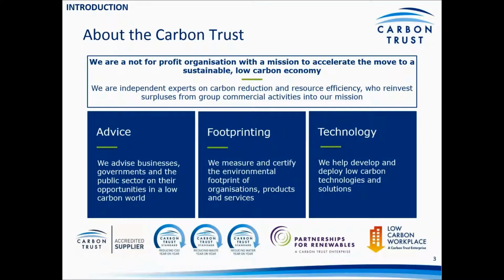So just to give a brief overview of the Carbon Trust, we are a not-for-profit organisation with a mission to accelerate the move to a sustainable, low-carbon economy. We provide advice to businesses, governments, and the public sector on opportunities in a low-carbon world. We also provide footprinting advice, where we measure and certify the environmental footprint of organisations, products and services, and we also help to develop and deploy low carbon technologies and solutions.